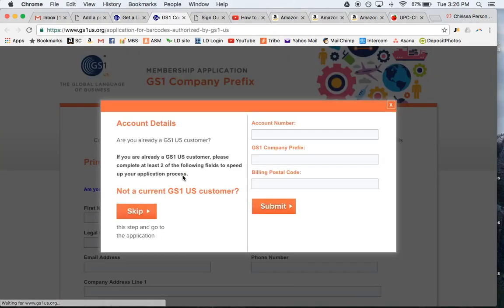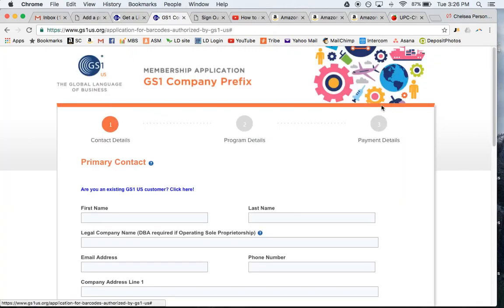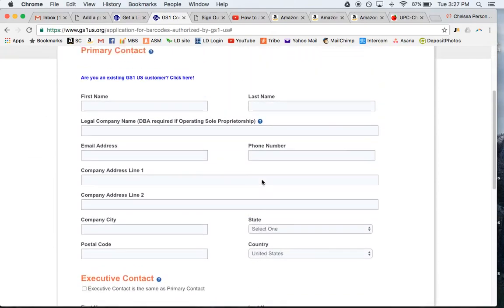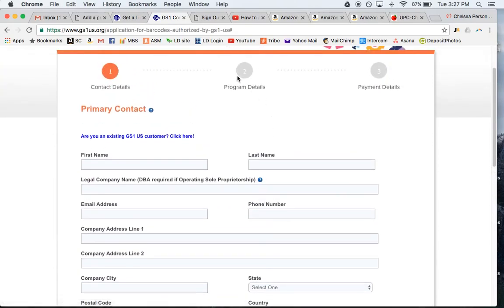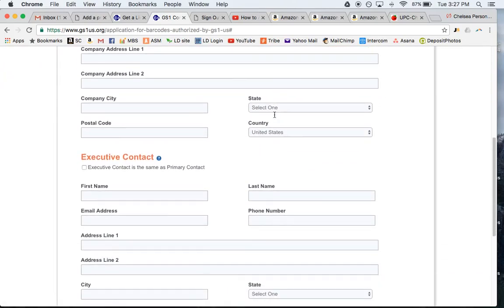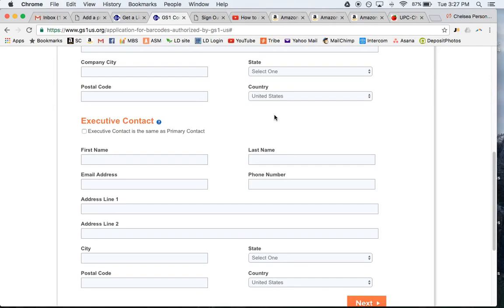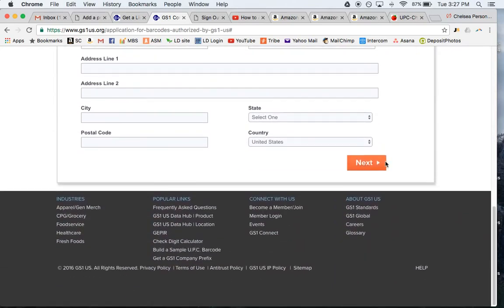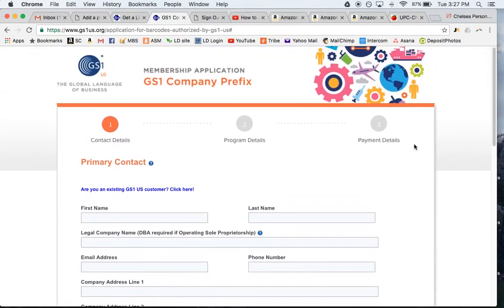Anyhow, so you apply, click the apply button, and you fill out your application. And it's pretty straightforward. I'm not going to walk through the whole application because this is just very simple stuff. They're going to ask you on program details what level you want to register, so you can choose 1 to 10 barcodes or 100 barcodes, whatever it is. You pay your $250 or $750, whatever, and you submit it. And usually it takes about 24 hours. You'll get an email back from GS1, and they will give you your company prefix.